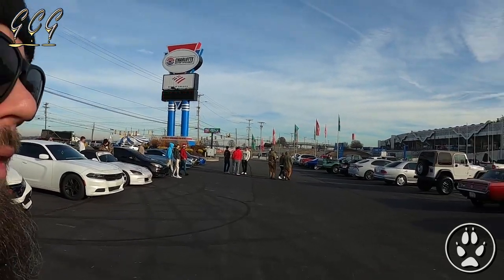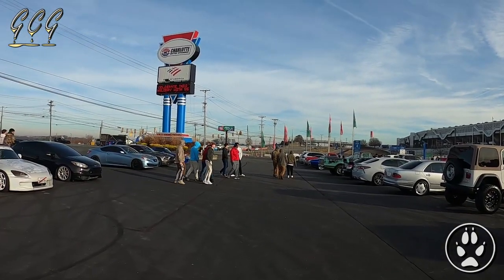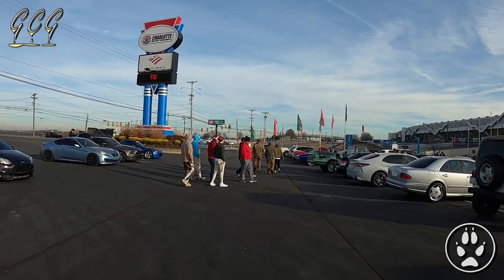I need to start going live on these videos so y'all can tell me what y'all want to see. But I'm gonna walk towards this Chevrolet truck over here. I think it looks pretty cool.